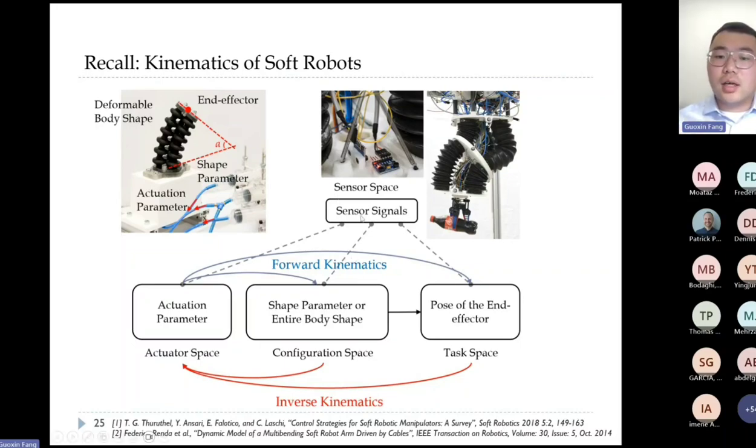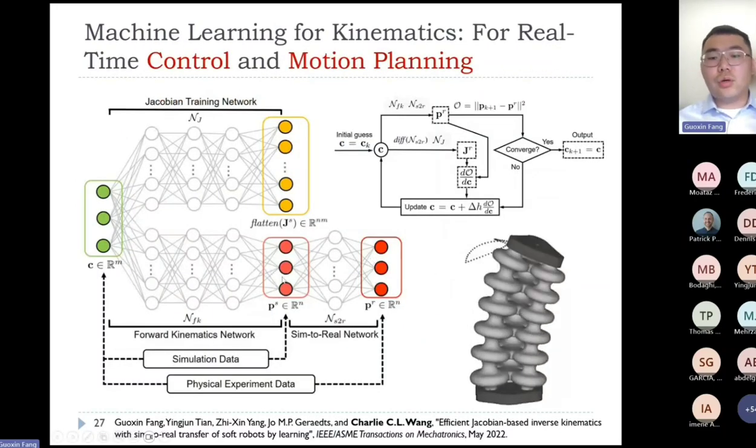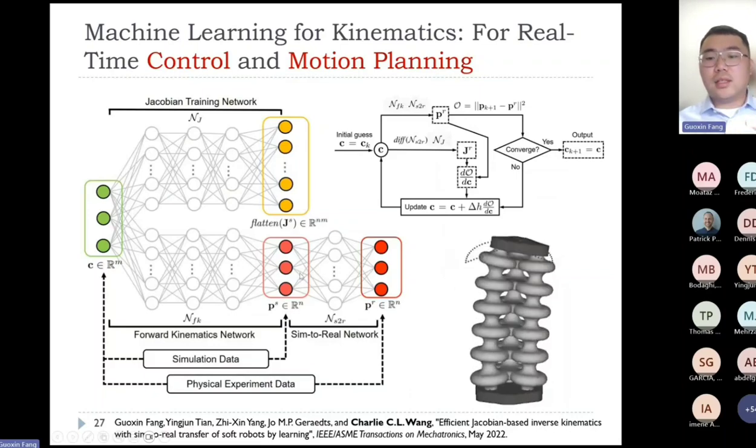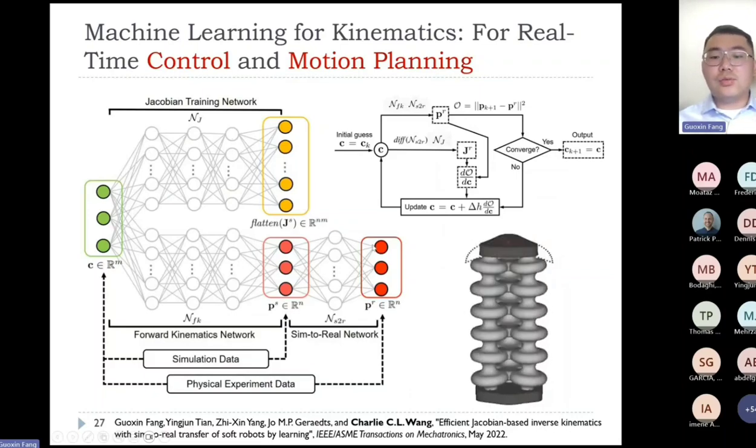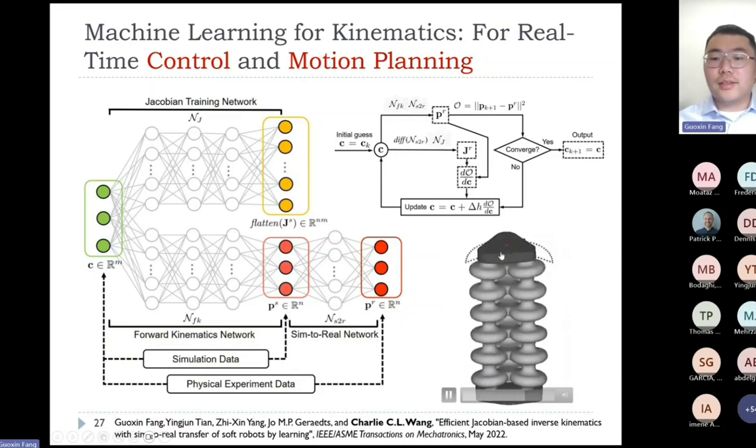So sensors are very necessary to be added into those systems, in order to add another load-independent signal feedback for the control and the design of those deformable models. I will mention this later. Here we show how we use a data-driven method to design a neural network so that we can control the tip positions of these soft robots to rotate through those very complex curve structures.